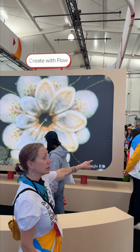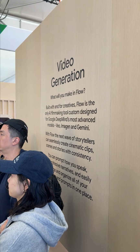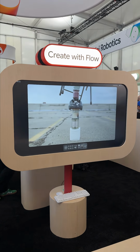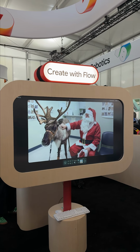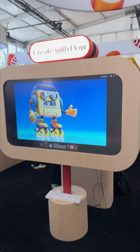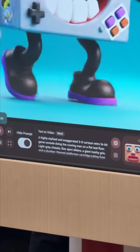I also got to try VO3, the new video generation model that now includes audio. From conversations with the Googlers I spoke to, I learned that to get the best results from these AI models, specificity matters. We're told to give as much detail as possible, but the video expert told me to think about it as the less ambiguity, the better the outcome. It's a subtle but important mindset shift, especially when working with media generation models.